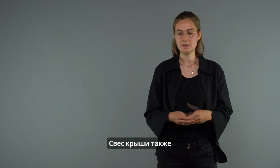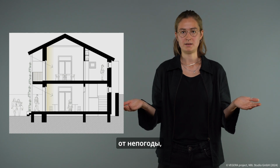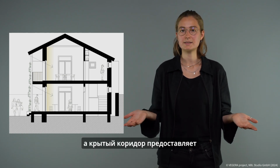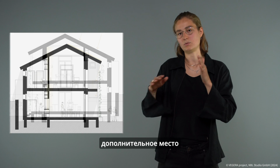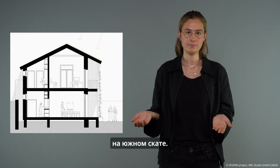And now I want to say something about the overhang of the roof. This will help to protect the facade from bad weather, for example, and also the roofed corridor enables more space for solar panels on the south-facing roof.